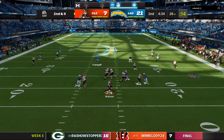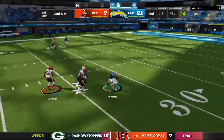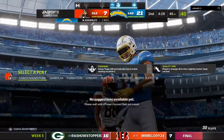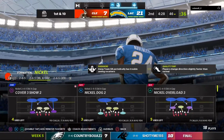Watson now to throw. Deep ball for Goodwin. And now Watson throws another interception. Picked off by Nasir Adderley. And the Chargers are in great shape here as they take over at their 46-yard line.